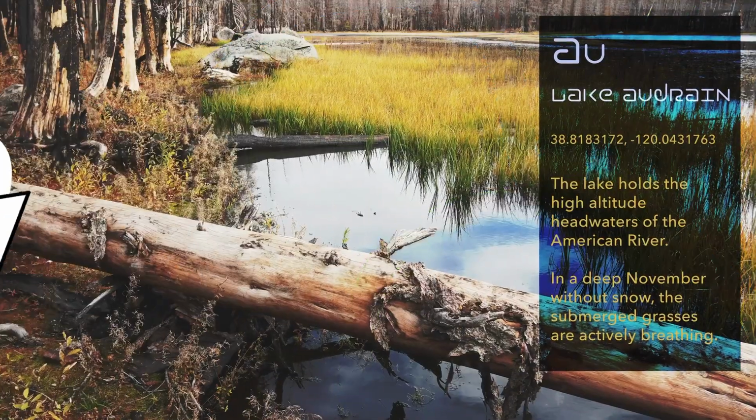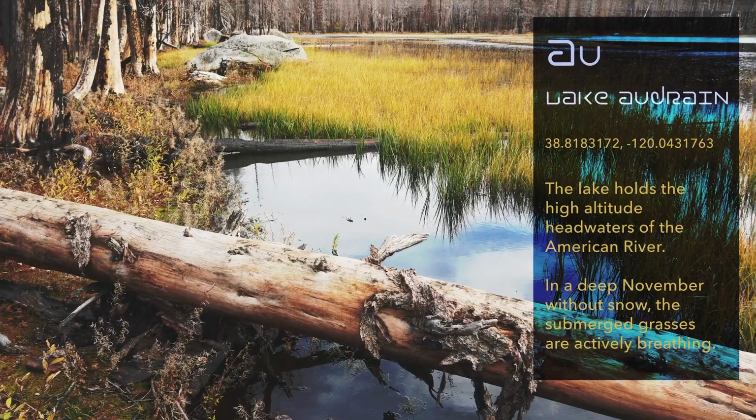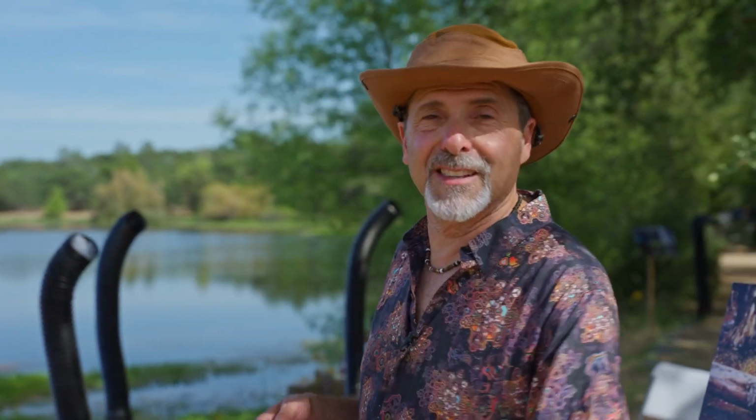And this first one is called Lake Audrain, which is an echo summit, and it's the headwaters. So the hydrophone is a simple microphone. We place it underwater, but it hears strange things that we don't hear with our ears. Come on, let's take a listen.